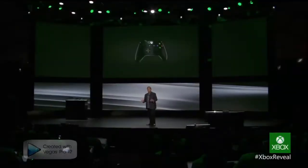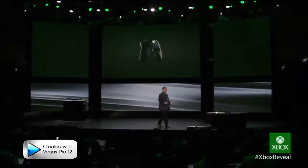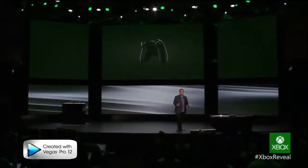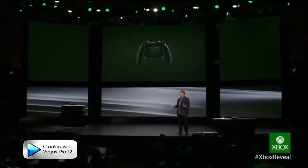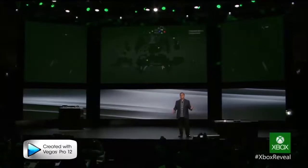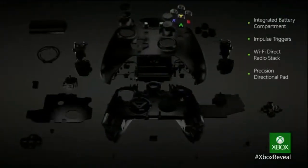Now, we wouldn't bring you next generation gameplay without innovating on our controller. For the new generation, we're taking the world's best controller and we're making it better. The Xbox One controller is updated with over 40 design innovations. It features updated ergonomics and an integrated battery compartment that just fits better for gamers of all ages.